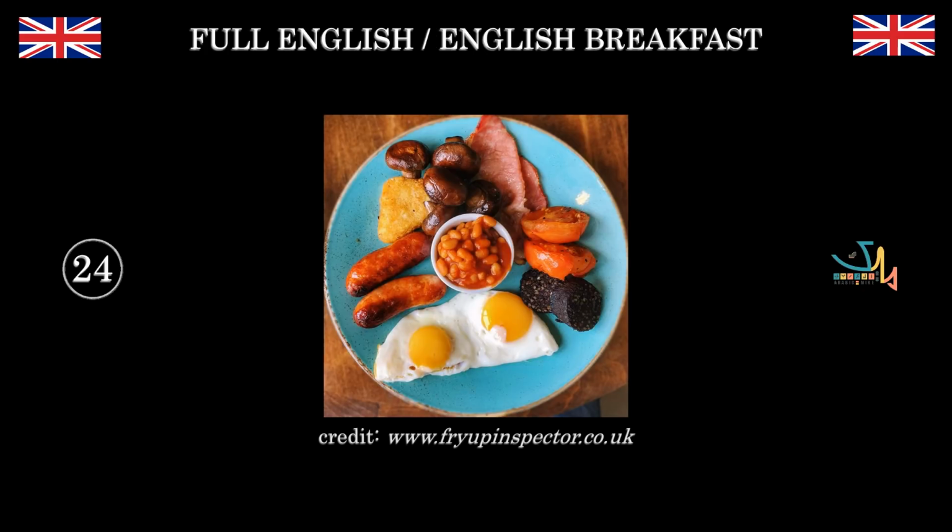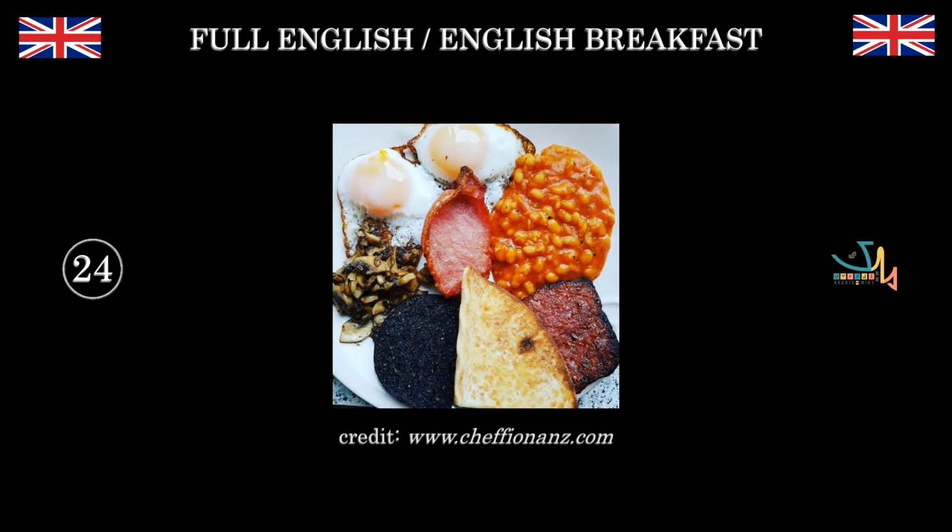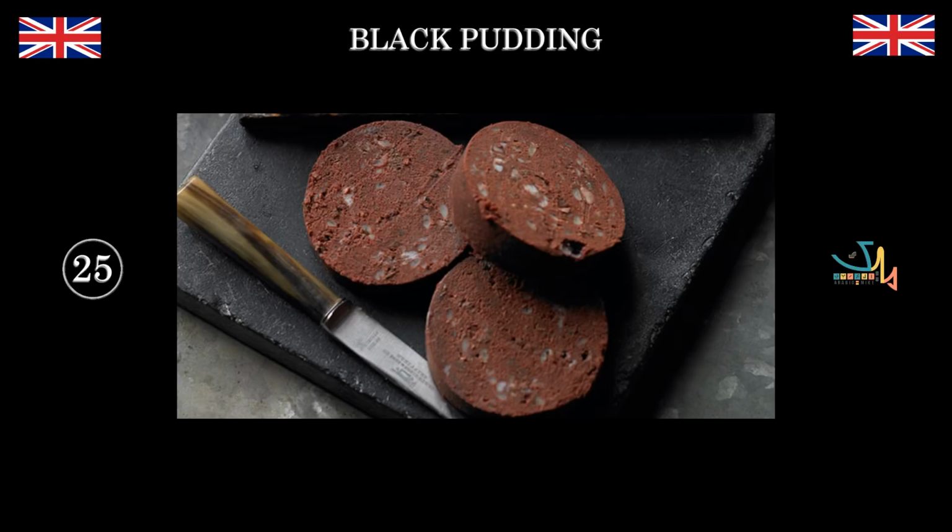Full English breakfast, you've all had one. That's what it looks like. It's delicious. You get egg, sausage, bacon, beans, tomatoes, hash brown, mushrooms, the lot. And of course, black pudding.